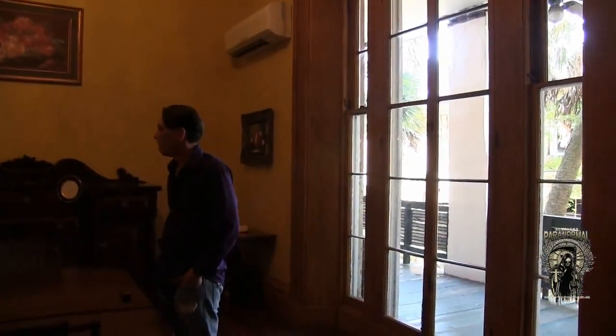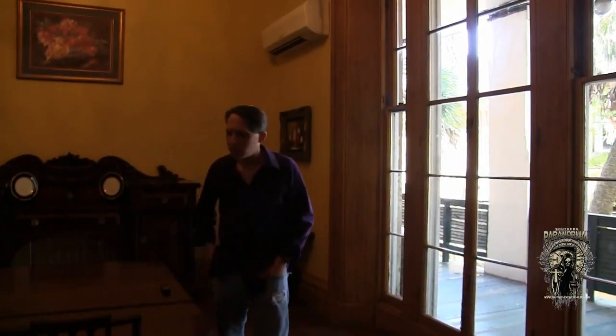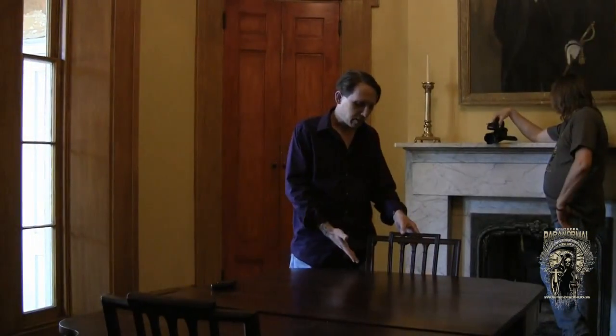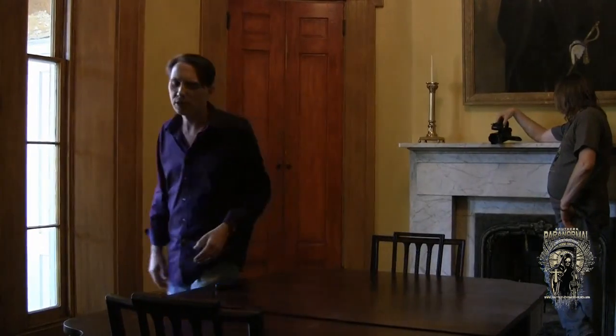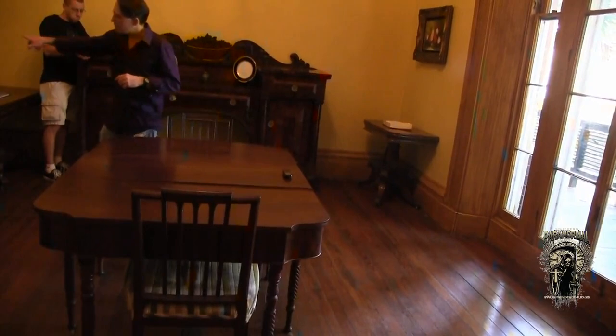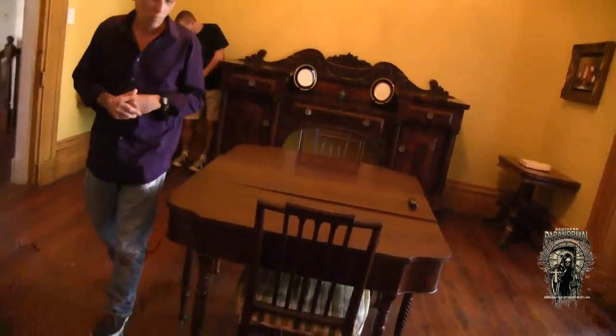This was the Sorrel's private dining room. And really it would have just been Francis, Matilda, and their oldest child that would have dined in here. But what we're experiencing during the day has a lot to do with this chair. Now in the mornings they'll reset these chairs so that they're about like you see them now, just about 2 inches from the table. The docent will be standing just outside the doorway.